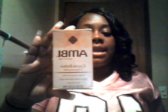However, a lot of people always ask me, well, what can I use for my skin? What can I buy at the store that I can't get from a distributor like you do? Because I get a lot of my things from a distributor with Dermalogica, Murad, and Repêchage. So I'm going to be doing a common product that can be found at Family Dollar, Dollar General, Walgreens, Walmart. It's called Ambi. Ambi skincare.